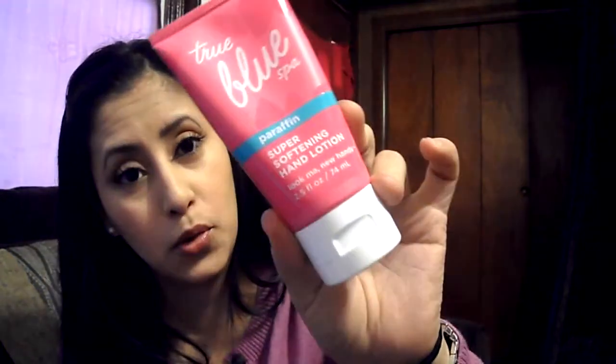This is my True Blue Spa Paraffin Super Softening Hand Lotion. I love this. This is like the bomb. It is so silky smooth. Just a little bit. But what I hate is, since I work in a hospital, I'm constantly washing my hands. And the soaps that they have, of course, have a lot of alcohol. It's either the soap or the foam hand sanitizer. We have them in all the exam rooms. Before you go in, you pump. Before you leave, you gotta pump some more. You gotta make sure your hands are always clean. So my hands get dried out. And as soon as I put some lotion on, it's time for me to wash my hands again because I have to do some kind of procedure with a patient. And of course, they want my hands clean, right?